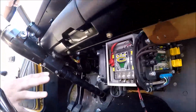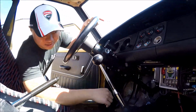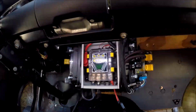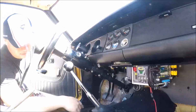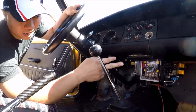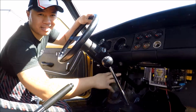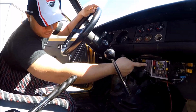With this system back here, the battery's been relocated from the engine bay to behind this custom-made bracket right there. In the middle, you have the main distribution for all the main fuses and the wiring. Left and right side, you've got a master cell and a power cell. Think of it as like an ECU, but not for the engine, just for the whole chassis wiring.